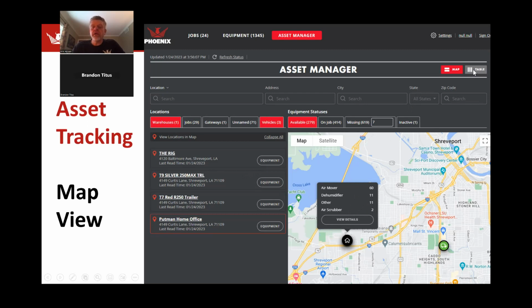Now I'm going to show you next the table view. There's 3 views. There's a map view, there's a table view, and then there's the detail or list view, which gives you by serial number each piece of equipment. And you can see that we have, on one side, locations that you can select. So we have warehouses, jobs. This would be standalone gateways. And unnamed, I know this shows 71. This is still beta testing.